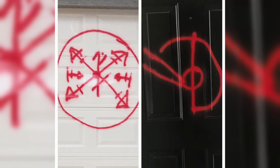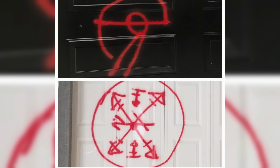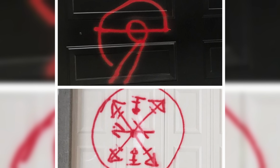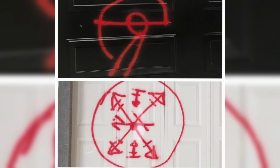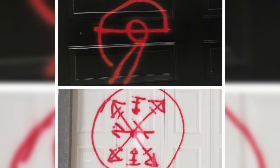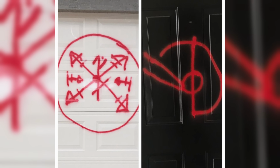These cryptic symbols or sigils were drawn, apparently overnight, at an apartment complex. They appeared on both a garage door and the front door belonging to the same residence, suggesting a targeted act. The sudden and deliberate appearance of these specific markings indicates a clear intention on the part of the perpetrator. What do these symbols, likely drawn from occult or folk magic traditions, signify?